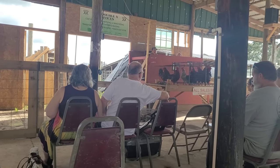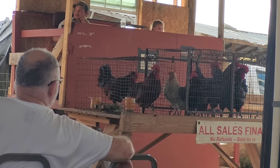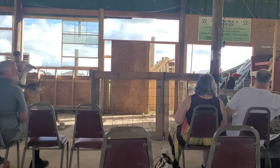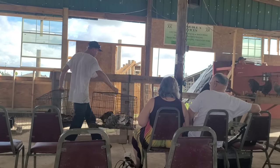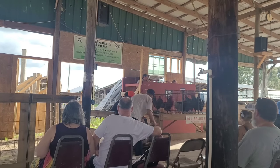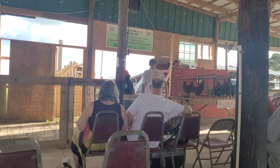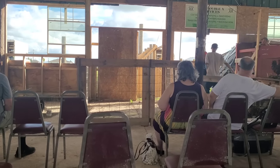Setting up now, they put some chickens on top of the table there. That's the first thing gonna be sold. A guy bringing more chickens from here. See that? Setting up for the auction. And then the sheep is gonna come in from there.